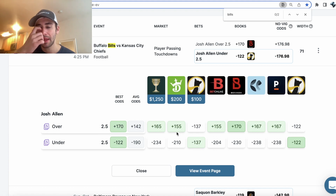And again, I don't care what you think about Josh Allen this weekend. You should absolutely be taking his under 2.5 passing TDs on Underdog Fantasy. You're getting minus 122 implied odds, and every sportsbook is pricing this minus 234, minus 210, minus 204. You're getting it minus 122, right? This is just logical sports betting. You're following the value. You're getting 100 cents of improvement from basically every bookmaker. There's a 16% profit margin.